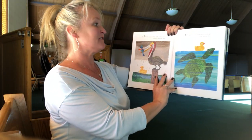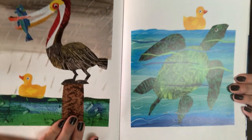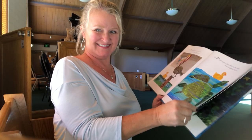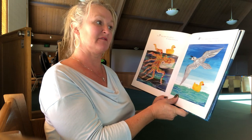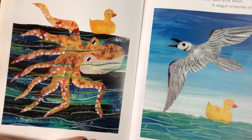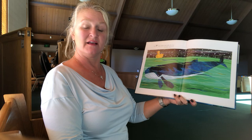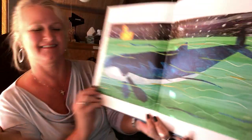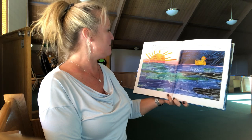The fifth little rubber duck drifts to the left. A pelican chatters at it. The sixth little rubber duck drifts to the right, and a turtle glides past it. The seventh little rubber duck drifts up. An octopus blinks at it. The eighth little rubber duck drifts down, and a seagull screeches at it. The ninth little rubber duck drifts this way, and a whale sings to it. The 10th little rubber duck drifts that way, bobbing and floating on the big wide sea.